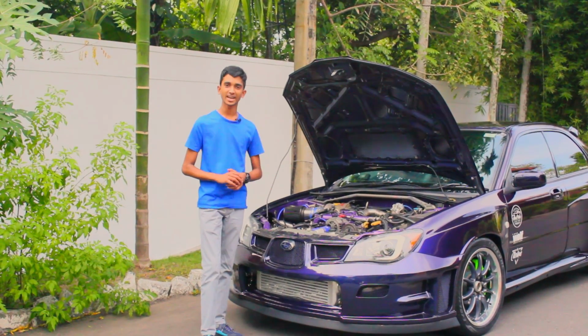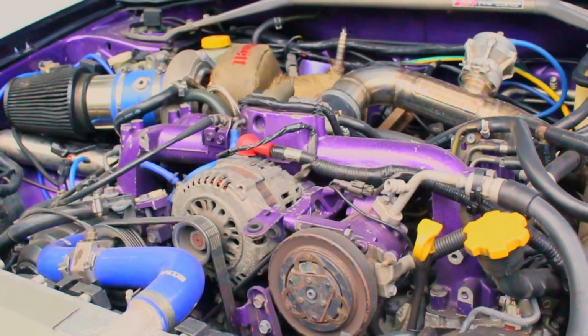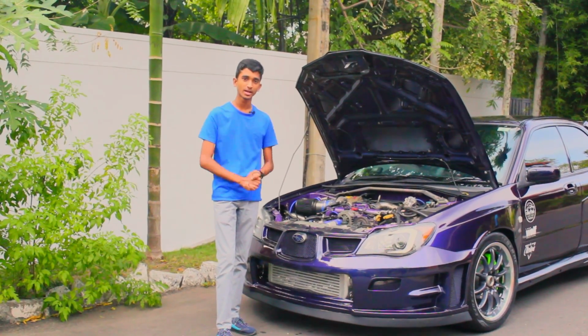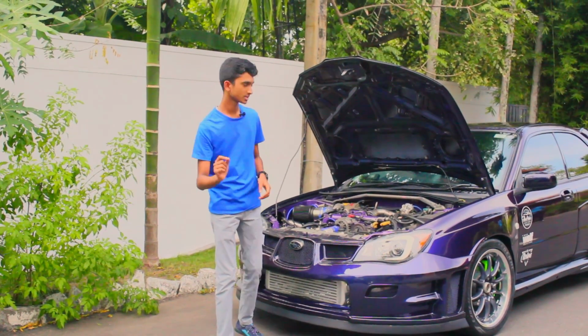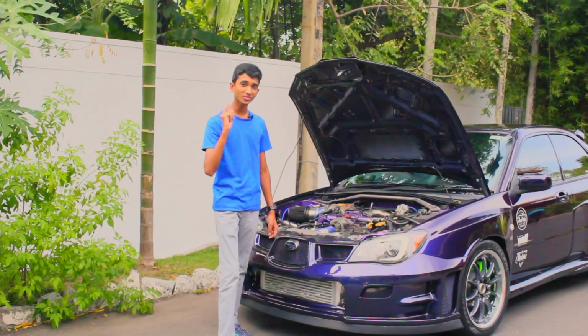Just like every other STI9, this also comes with an EJ25 engine, which is a 2.5 liter boxer 4 engine packing a whopping 480 horsepower. That is just from 1.3 bar boost. Now of course this is fitted with a massive Garage GTX turbo capable of 2.3 bar boost.